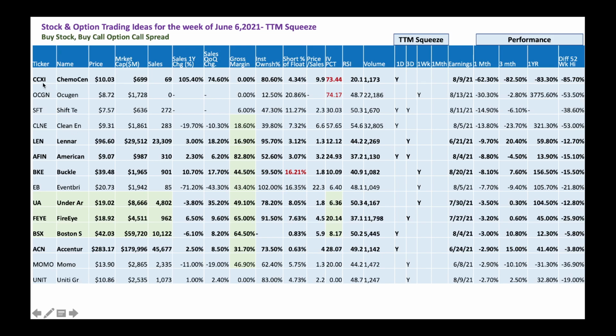So with that, let's jump in here. Let's first look at CCXI. CCXI, it's a $10 stock. Stock has come down drastically. It's down 85% from 52-week high, as you can see here. And market cap is around 700 million or so. They got good sales, nice sales acceleration. I love this.